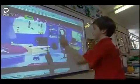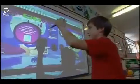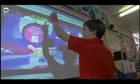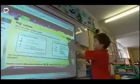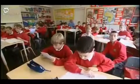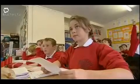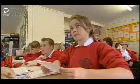And then go on to the one that says mapability. Map Zone is a resource which is really great for primary schools to use, especially for the upper end of primary schools. The children can log on to the website and then they can talk about different mapping skills that they might want to use.